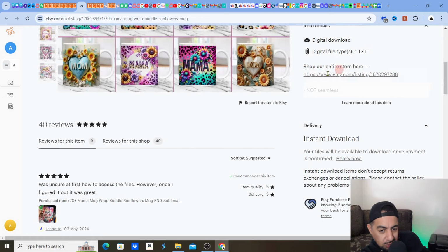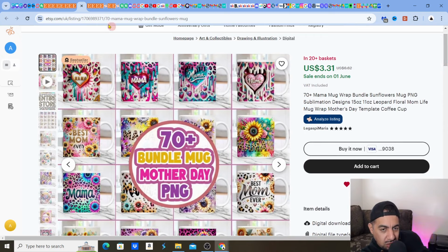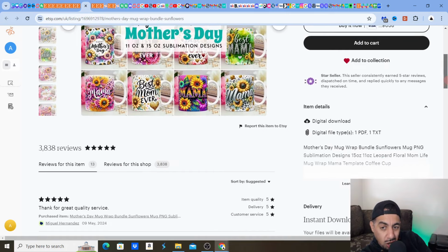Look, 40 shop reviews there, and this actual item's only got 9 reviews. Okay, so you can see, but you've validated it works, right? It works. So obviously there's more to it than that. It's the designs, it's the title and everything, but we're looking at just one part of the whole picture now. And then this one is more expensive, and I can understand that because it's got way more reviews in terms of the shop itself, and that does hold weight.